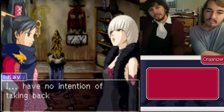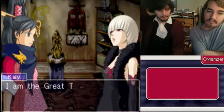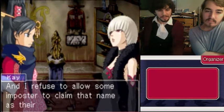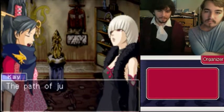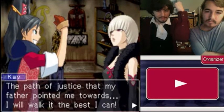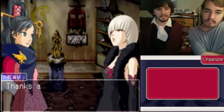I have no intention of taking back any of what I've said... I am the great Sipi Atakarasu, and I refuse to allow some imposter to claim the name as their own. The path of justice that my father appointed me towards, I will work it the best I can. It's not good to be so stubborn. I hope you can understand that.